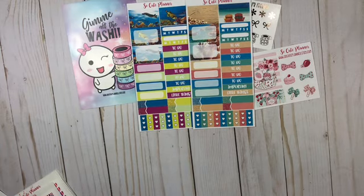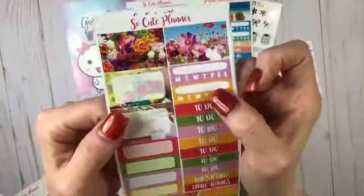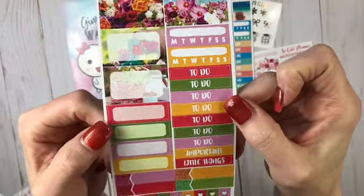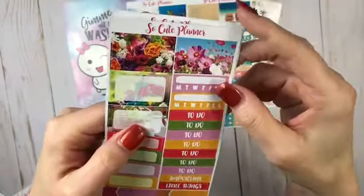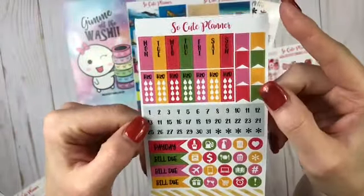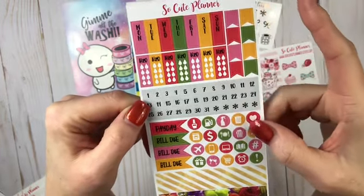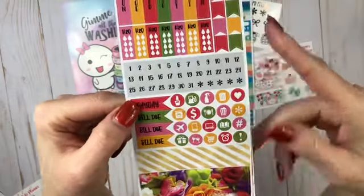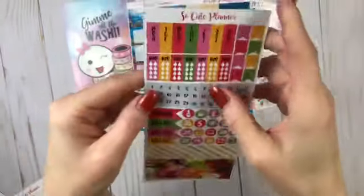And then the third one I got was Mayflowers. Look at those. And then look at the flowers. They are so beautiful and so much detail. And then your habit trackers, to-dos, quarter boxes, appointment boxes, 3 heart check boxes, your days of the week, your water trackers, your flags, dates, little functional icons, your payday and bill dues, your top washi and your bottom washi. And look at that washi. That is beautiful. So beautiful.